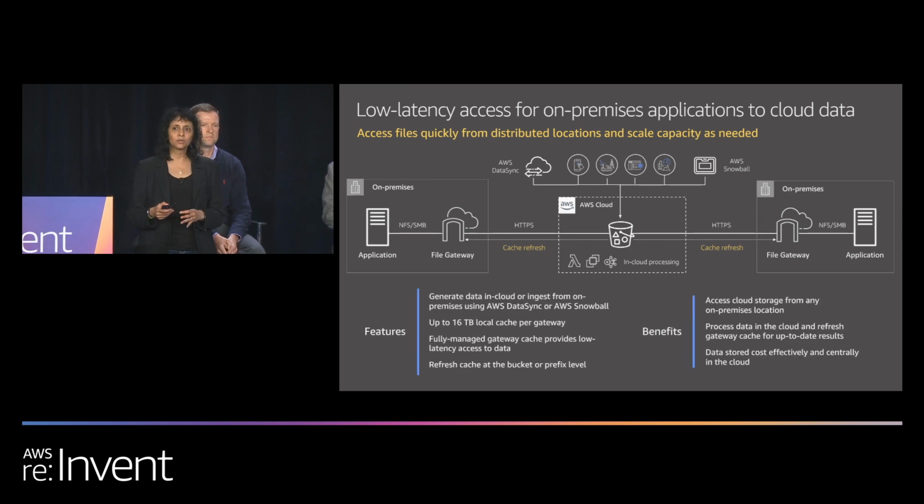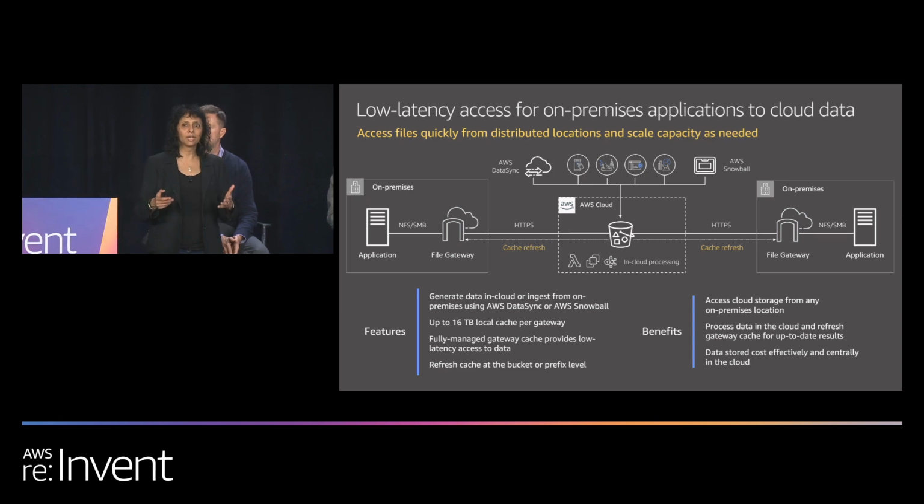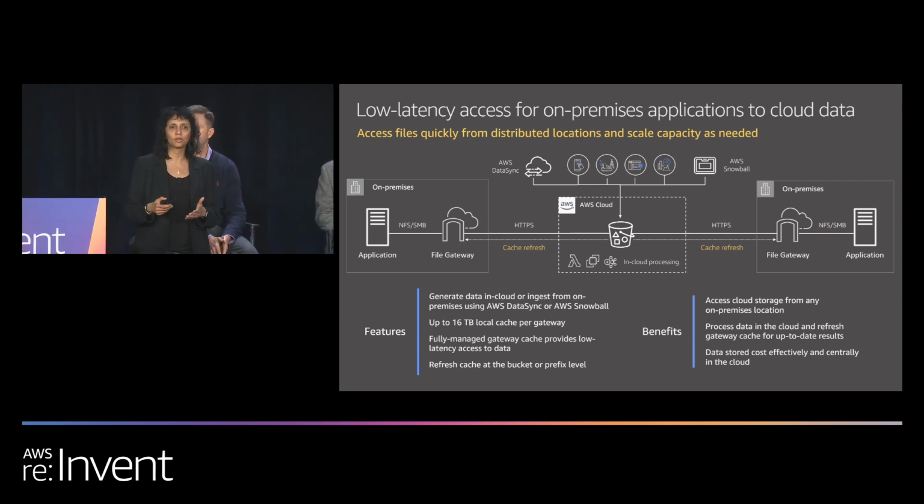The third use case, which we've seen an increasing number of customers use, is around content distribution. So oftentimes, data is moved to the cloud either through DataSync, Snowball, or in some cases, the data is produced as a result of in-cloud processing. But there is a need for sharing this data in remote locations, either branch offices, remote offices, or because researchers or access for that data is required on-prem.